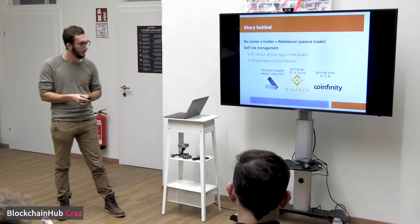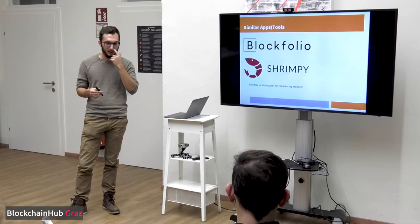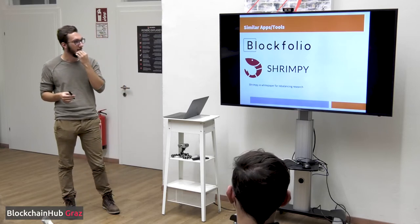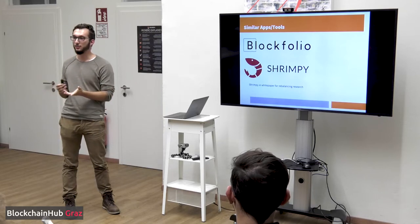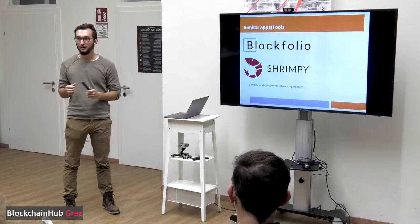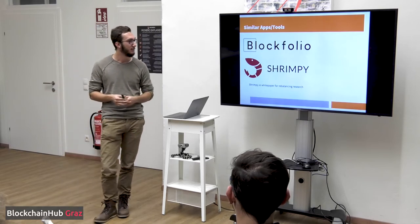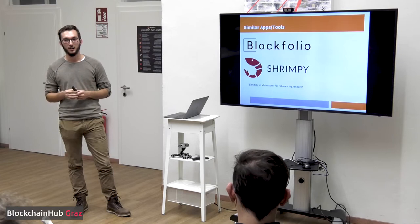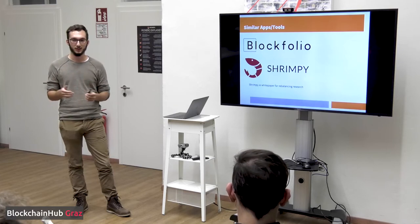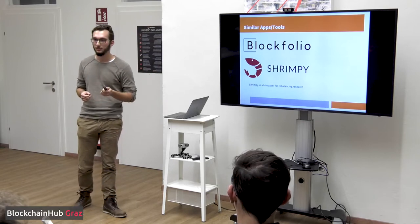So what are similar apps that I found that are working? Similar to my Crypto Rounder app is Blockfolio. Who actually uses Blockfolio? Okay, not so many people. I thought more people were using it. I used it also, but I would not compare my app to Blockfolio, because Blockfolio is not really allowing this rebalancing. And does anybody know about Shrimp.io?